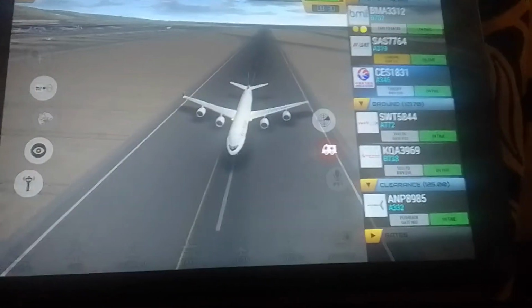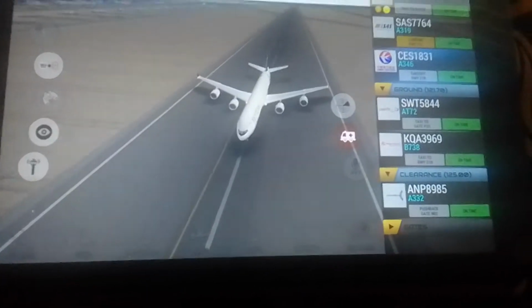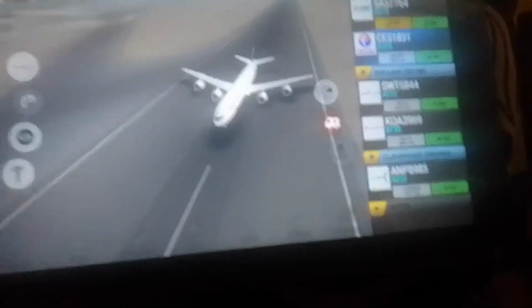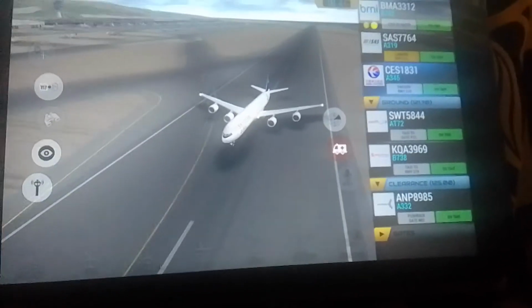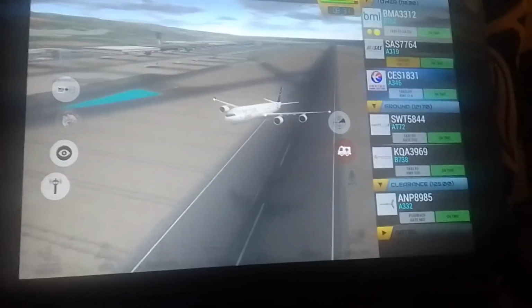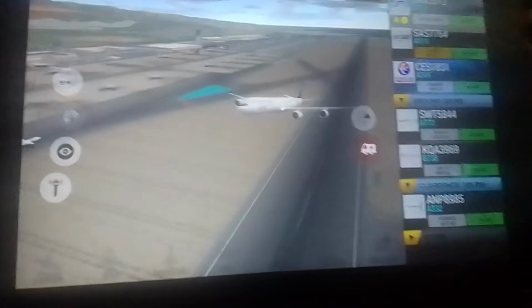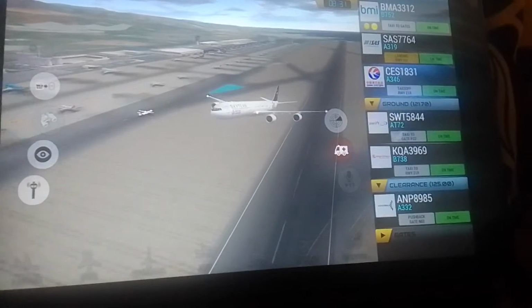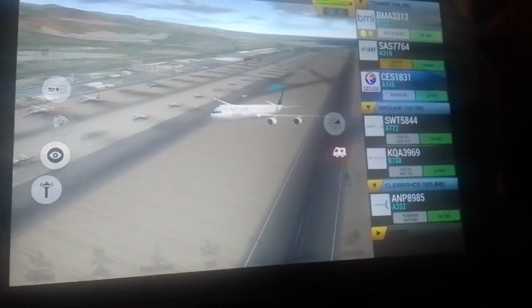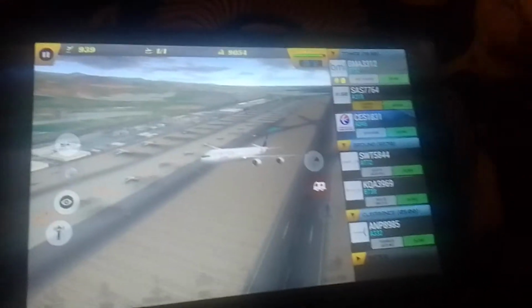Sorry for that. And there is China Eastern on takeoff. As you see there, as she lifts up. Oh, there she goes. There she goes. She's off into the night. Beautiful. She is departed. Let's go back to Bimmy.